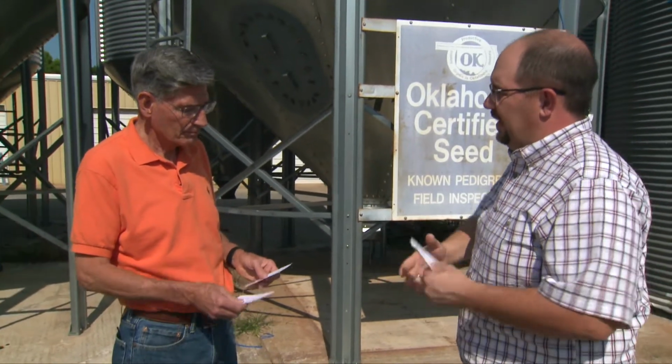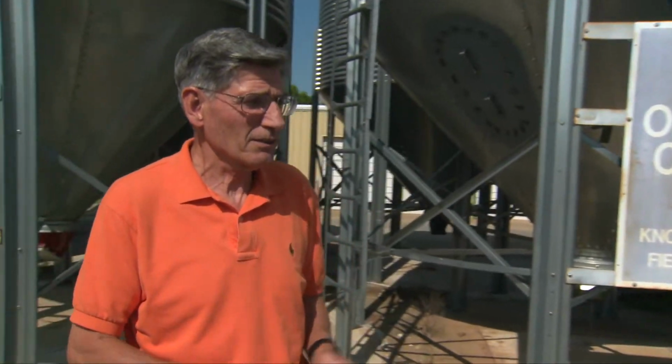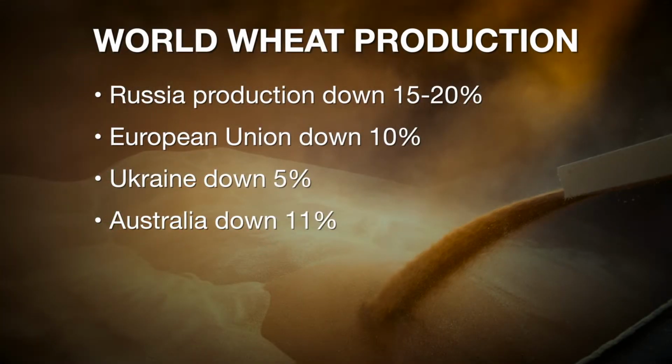What's driving these rallies? Well, it's the weather and lower production. You look at the forecast for Russian production, it continues to go down, and the quality of the crop lower. Right now, you had 3.1 billion last year. You're looking at 2.45 this year. Down 15 to 20%. But that's still an average crop if you look at a 5-year average.